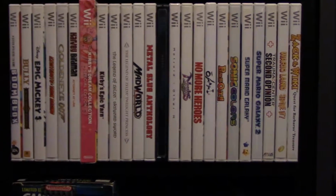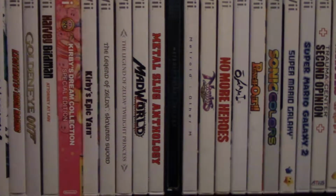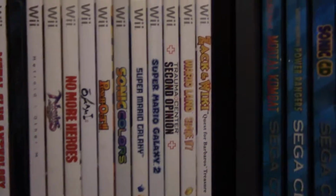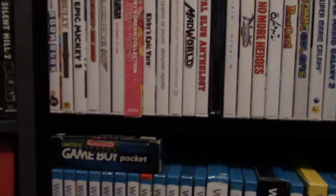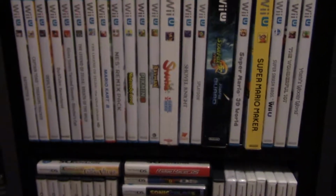So Wii games, I actually picked up a lot of these from GameStop within the last month or two, just before the Switch came out. A lot of titles just went on sale for pretty dirt cheap. The Zack and Wiki game was pretty rare. Picked that up for about $6. Went down and got the Wii U collection here.